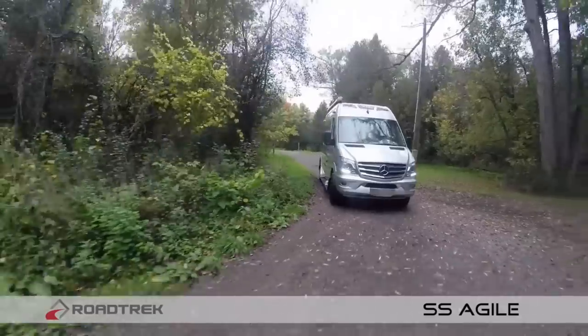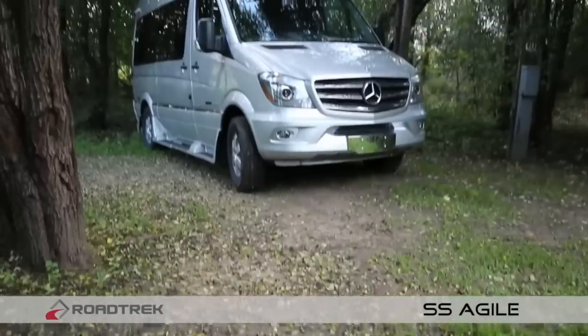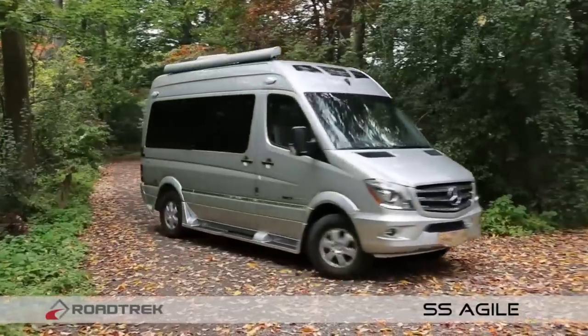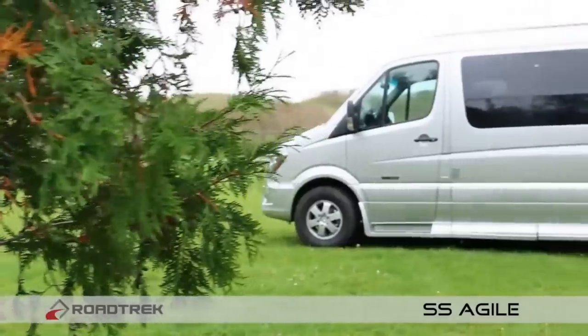This is the short 144-inch wheelbase with a 3-liter V6 turbo diesel engine, which delivers 188 horsepower and 325 foot-pounds of torque in a 5-speed automatic transmission, which means the Agile isn't going to have any problems getting up to speed or going up mountains.